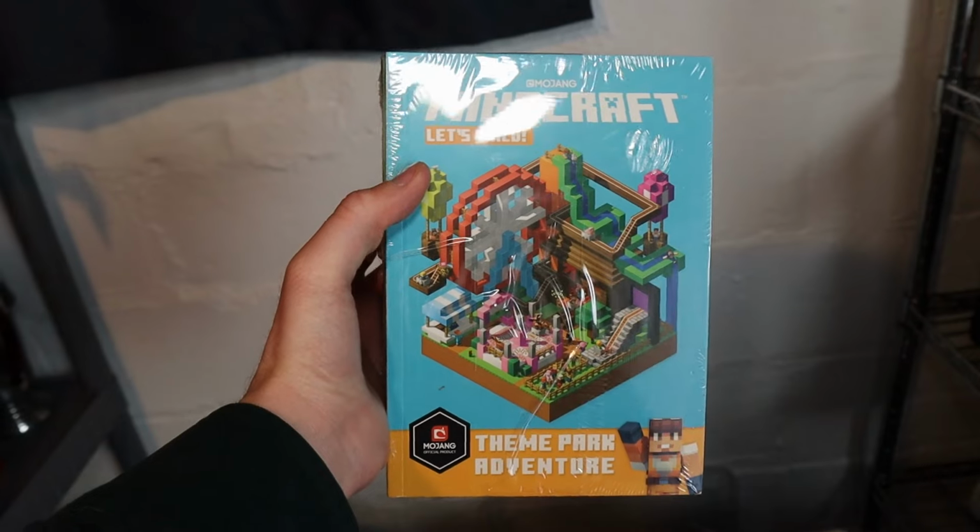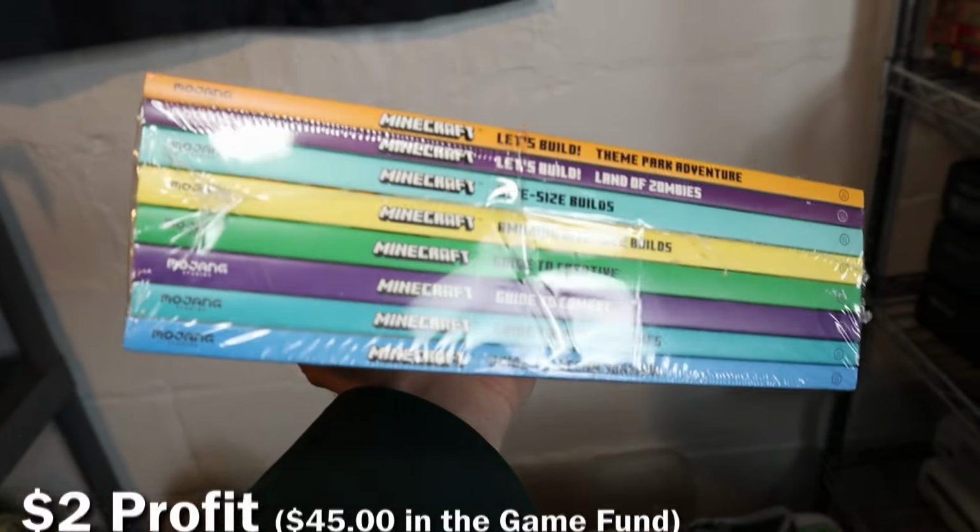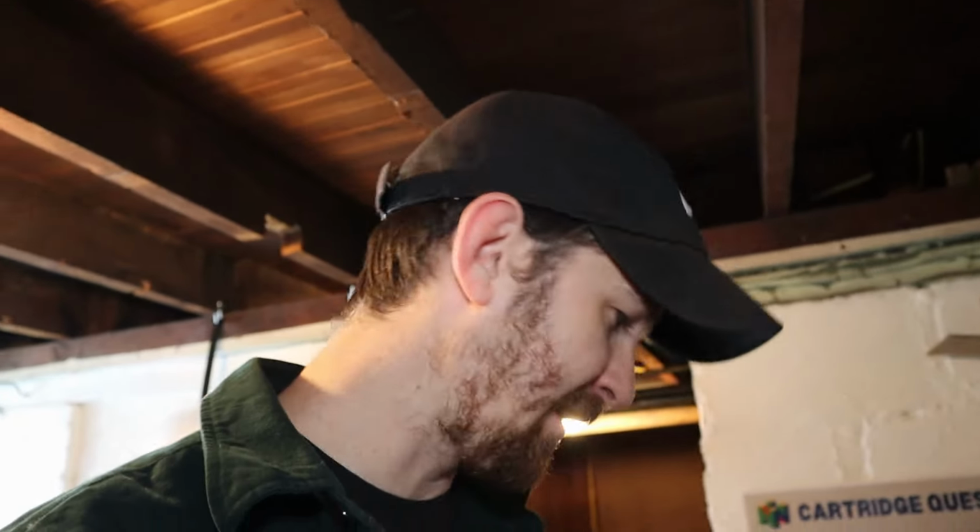First up is the second bundle of those Minecraft books. Picked these up for a couple bucks at the Salvation Army and sold them for $15 free shipping. The other item on the list, so again, I picked up all of those Switch games on clearance the other day. Sold our first one.